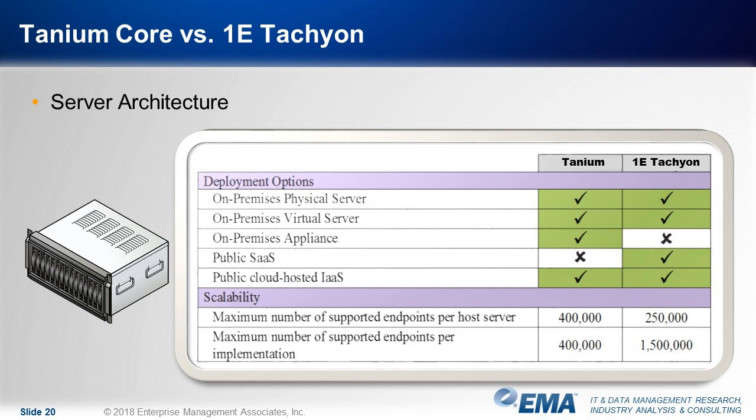Now, by comparison, a single 1E Tachyon server can support up to 250,000 endpoints. However, up to 6 servers can be clustered to support up to 1.5 million endpoints in total. To provide a much more direct cost comparison, we actually priced out server architectures for each solution necessary to support just a modest 50,000 endpoints with a single server. And we discovered that the deployment cost of a Tanium server was roughly 3 times greater than that of a Tachyon server. So I'd certainly recommend budget-conscious organizations conduct a total cost of ownership evaluation on the deployment, infrastructure, and maintenance costs before settling on a particular solution.